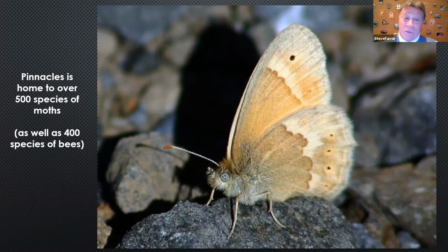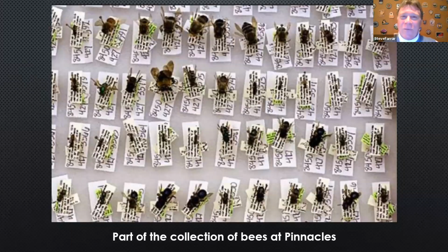I have no idea. They're all cataloged. If you go to the visitor center, they're all on display. How you differentiate one from the other is beyond me, but somebody specializes in it, and that's what they say. So if you're into bugs, go visit Pinnacles.